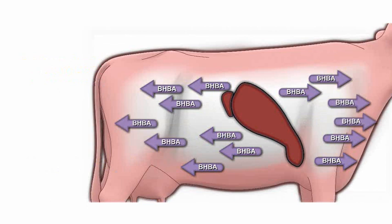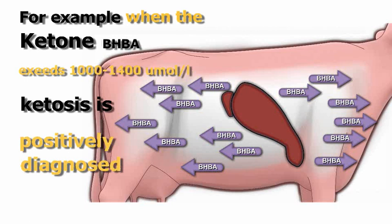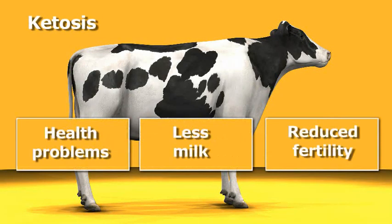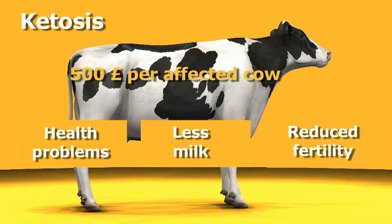Beta-hydroxybutyrate, or BHBA, is the primary ketone body. When blood BHBA concentrations exceed 1,000 to 1,400 micromoles per litre, ketosis is positively diagnosed. That's when she's at risk of developing other health problems, less milk and reduced fertility, which could cost around £500 per affected cow.